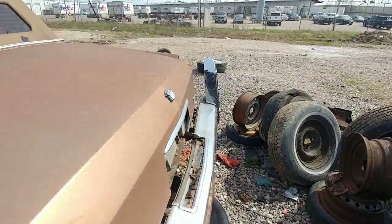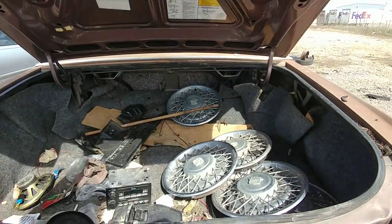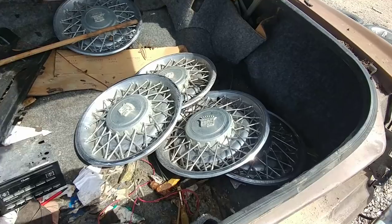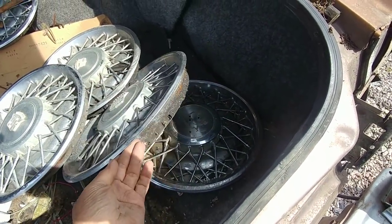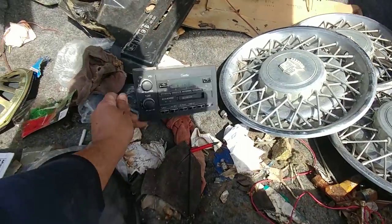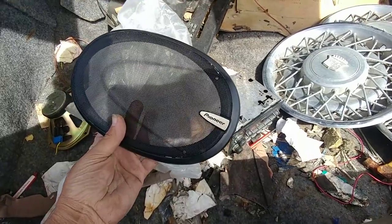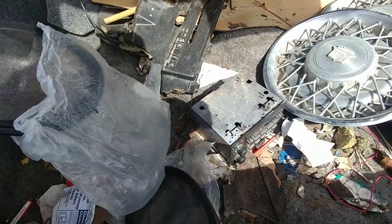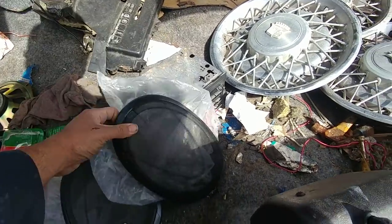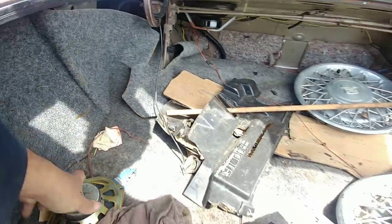Yeah. Take a look in the trunk. And there are your hubcaps. It's got five of them. One of them is missing the Cadillac emblem on it. There appears to be your stock radio. Looks like it had brand new Pioneers in there. Might have been. Yeah, I see two Pioneers. Well, I guess those are Pioneers. Go to stock one.